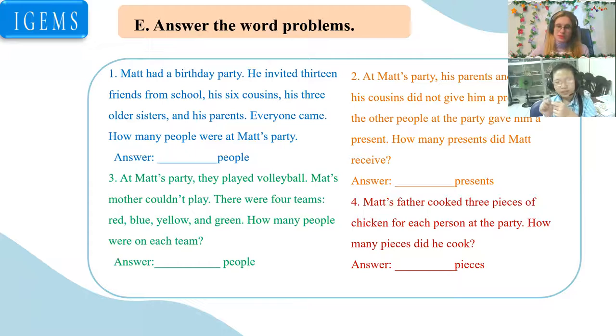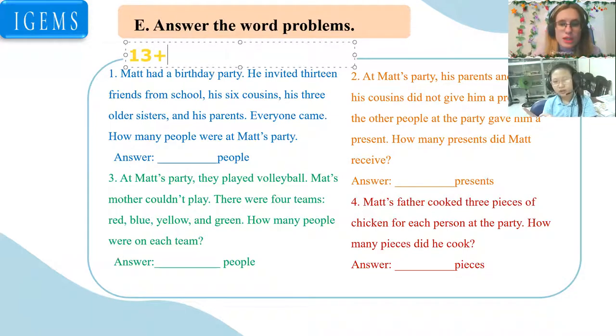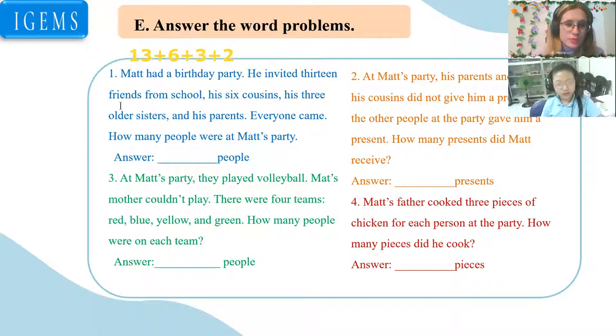I think 13. So easy. So plus, 13 plus 6. Plus his 3 older sisters. And plus his parents, mommy and daddy, 2. Okay. 6 plus 3 plus 2. Oh, 24, right?